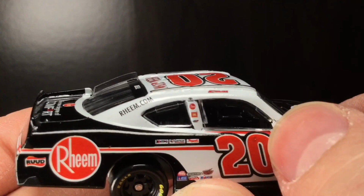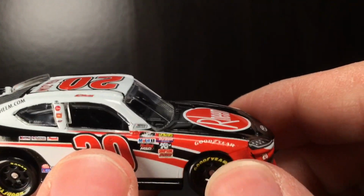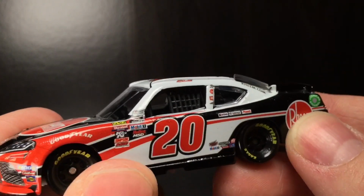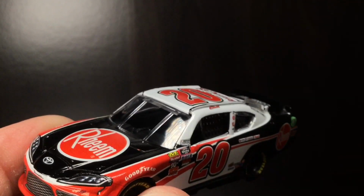A little bit of a tear on the 20, unfortunately, there. But yeah, man, it is a cool diecast. You know, it's Xfinity Supra. I remember ordering this the night of that Xfinity race. I was laying in the hotel bed. I was like, look, I need to get this diecast, right? So I went ahead and ordered it.